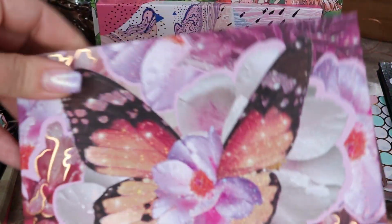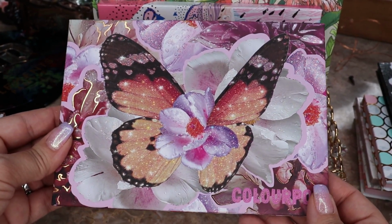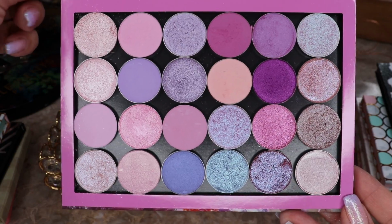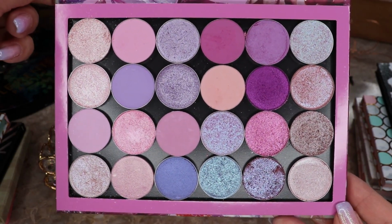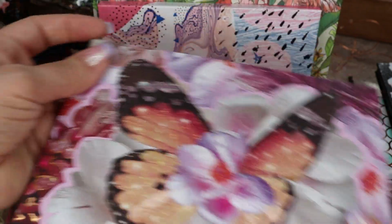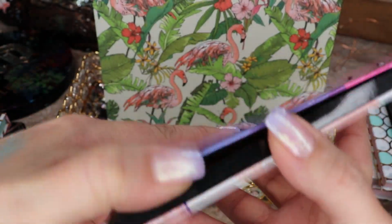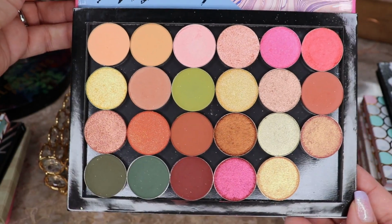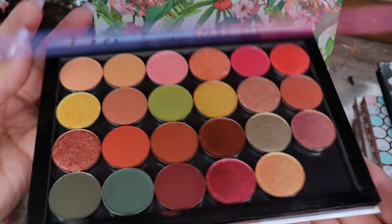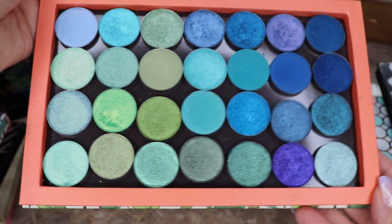This is a Colourpop magnetic palette. It came with eyeshadows in it already together, so it was a pre-made singles collection, but I changed it around. And these are my pinks and purples from a variety of brands, Colourpop, Makeup Geek, and Looksy mainly. Another Colourpop magnetic palette, and these are my bright warm colors, again from Makeup Geek, Colourpop, and Looksy mainly. And here we have my blues and greens.